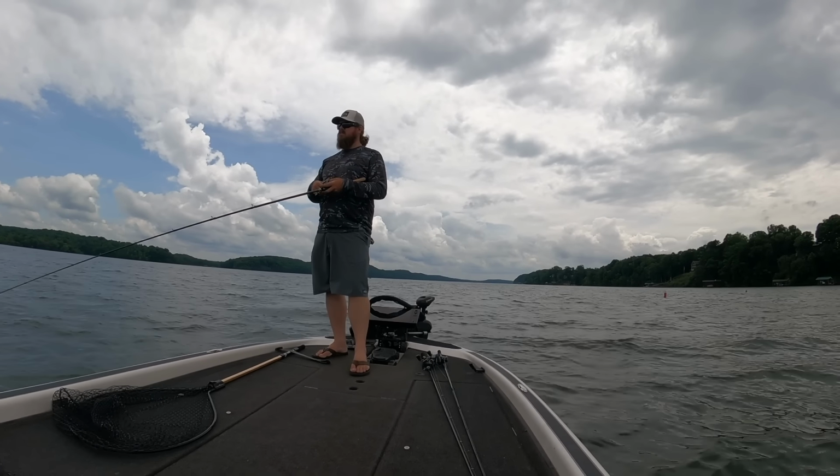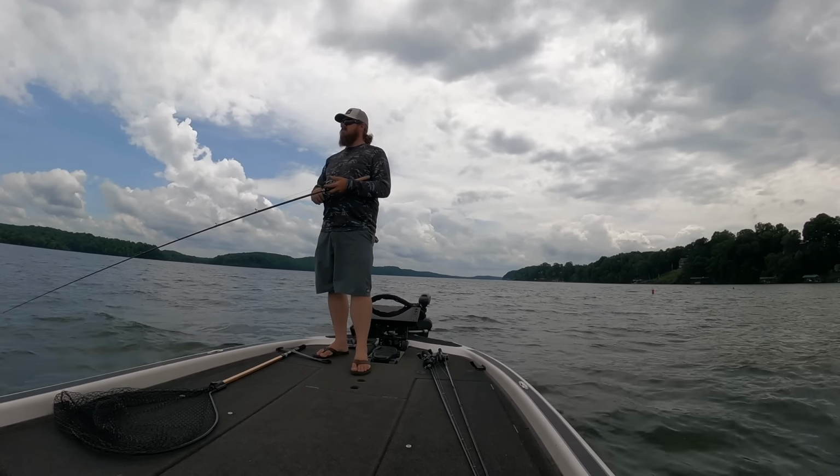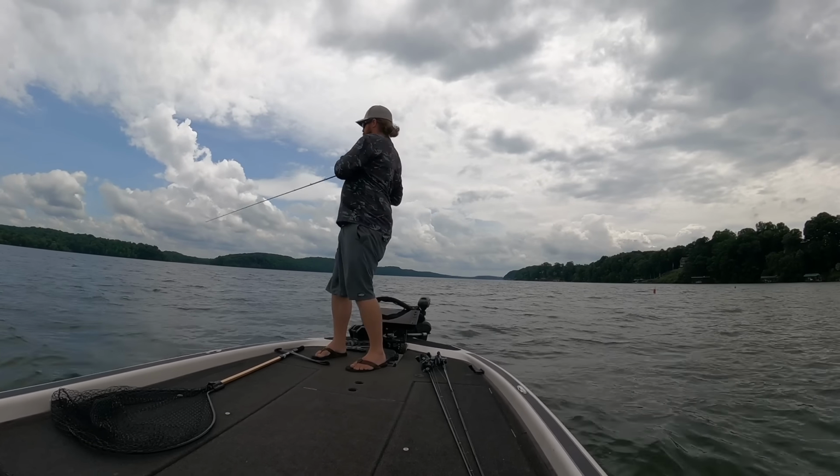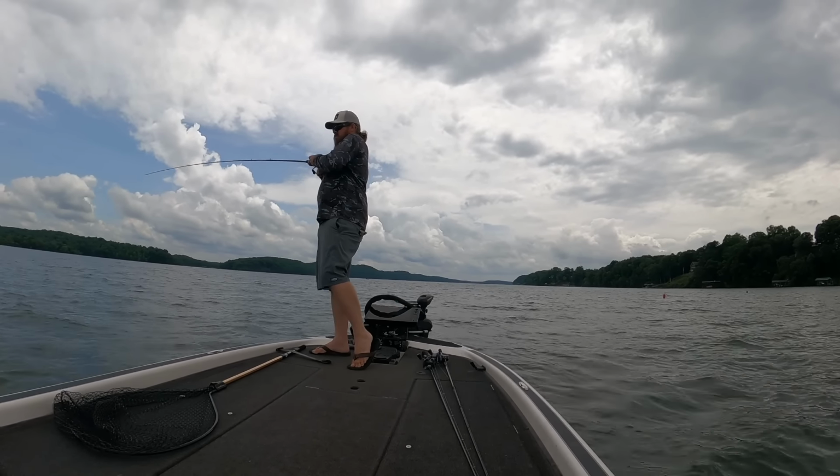There are a lot of different ways that you can catch them. You can catch them fishing slow, you can catch them fishing fast. You can catch them on top, you can catch them in deep water. So many great ways to target fish in July.